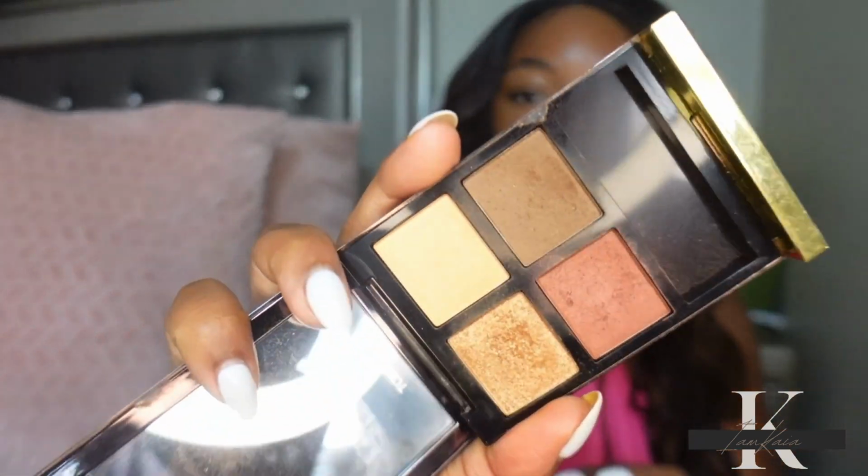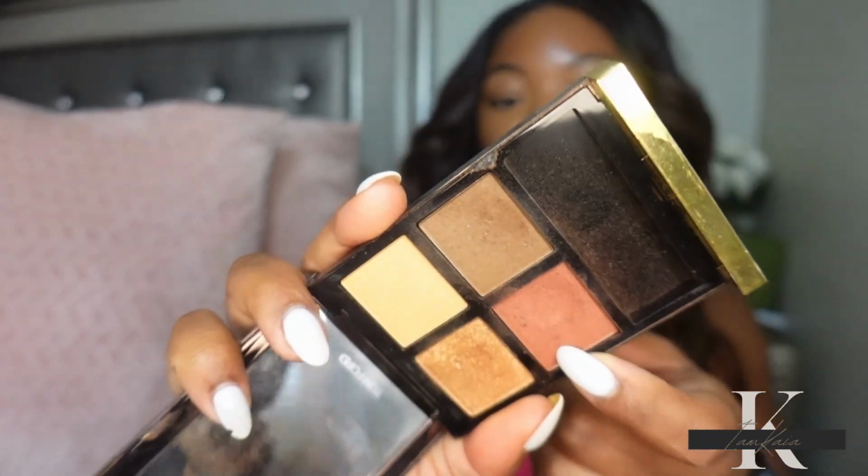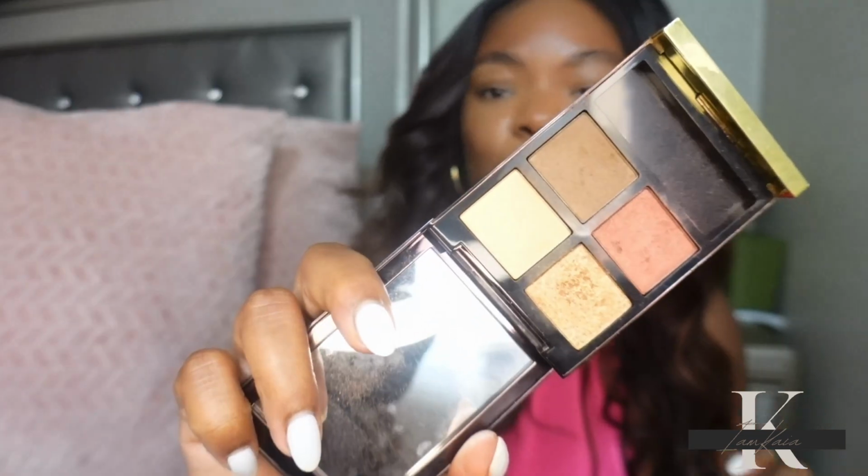I do have one eyeshadow palette to mention that I actually use sometimes. Now, y'all can take everything I'm about to say about this with a grain of salt, just because I'm not somebody who wears eyeshadow like that. So I don't know how good the quality is compared to other eyeshadow, but this is one that I do use. I love this. I mainly just use this shade, and I use this here and there. I have the shade 26 Leopard.